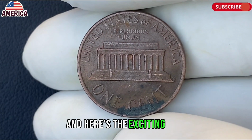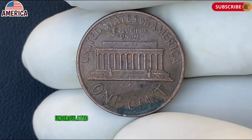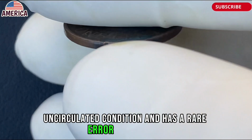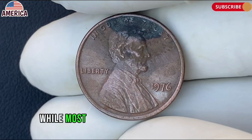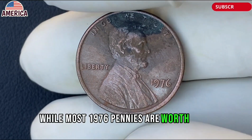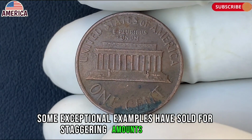And here's the exciting part: if you happen to have a 1976 penny that's in pristine, uncirculated condition and has a rare error or anomaly, its value could skyrocket. While most 1976 pennies are worth only face value, some exceptional examples have sold for staggering amounts at auction.